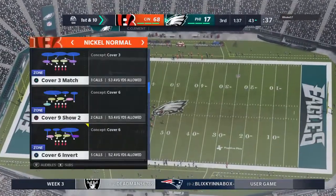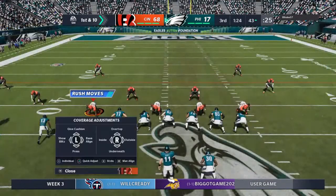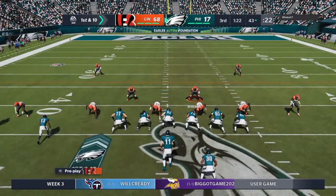And he'll get it down here to the 43. 7 yards there and a first down. First and 10 at the 43-yard line.